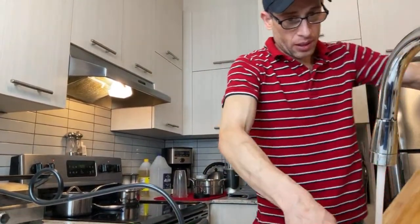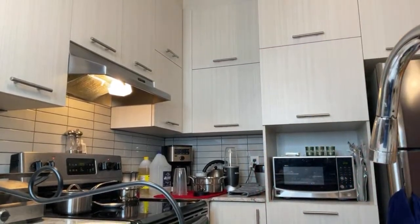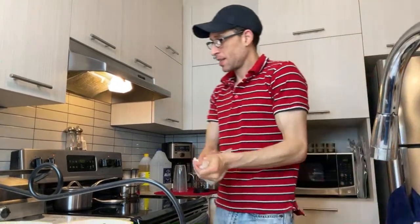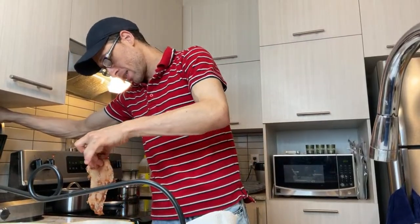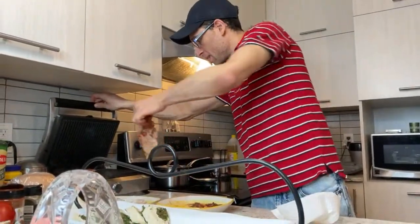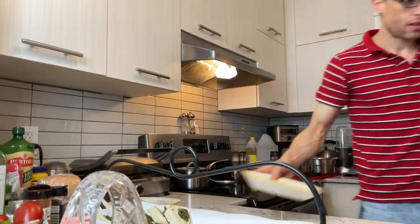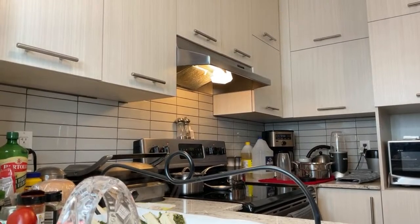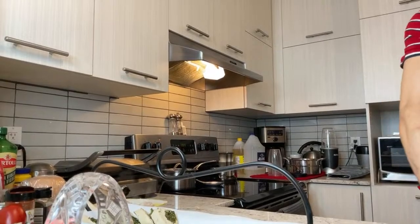We'll keep this here to wash it after. Now, grill is ready. One, two, ta-da. I'm glad you're using that gadget. I've had that in my cupboard for so long. I use what I got. I never used it.